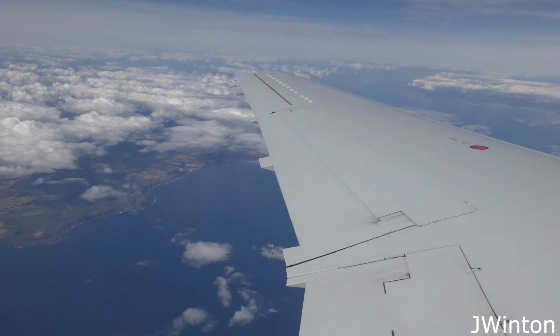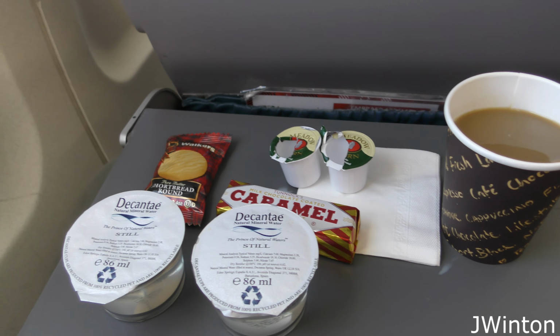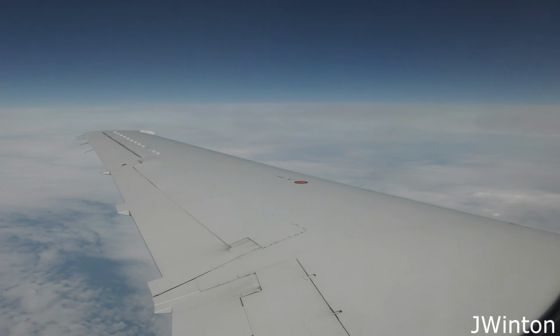Soon, the flight attendant on this flight began the in-flight service, which was a hot drink, a couple bits of water, and also a caramel wafer and a bit of shortbread. Honestly, this was a really welcome treat.